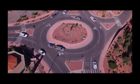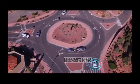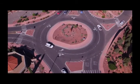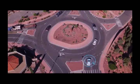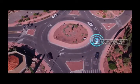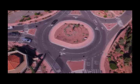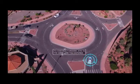For right-hand turns, travel in the right-hand lane. For left-hand turns, travel in the left-hand lane. For continuing forward, remain in the same lane you entered.